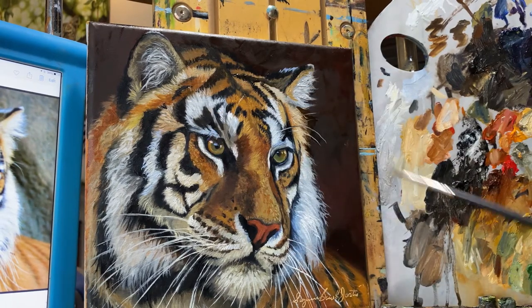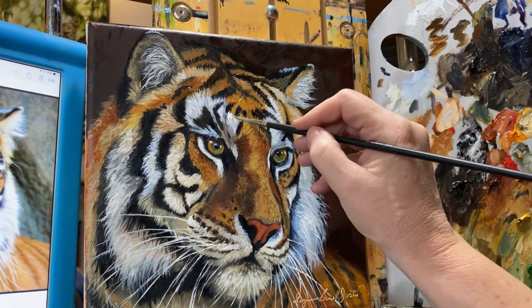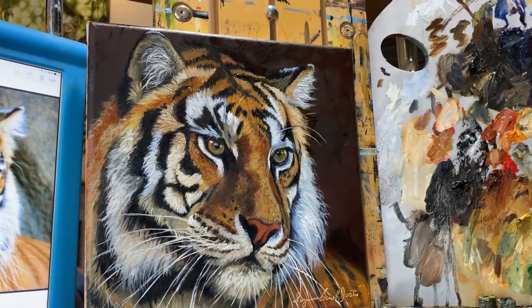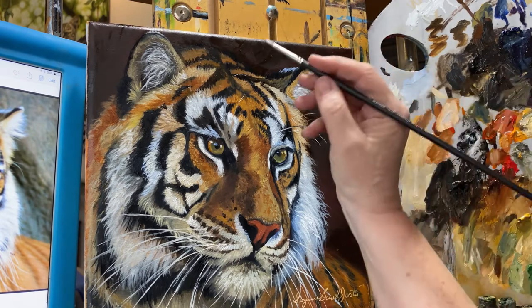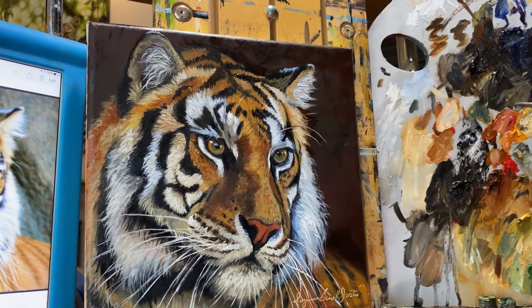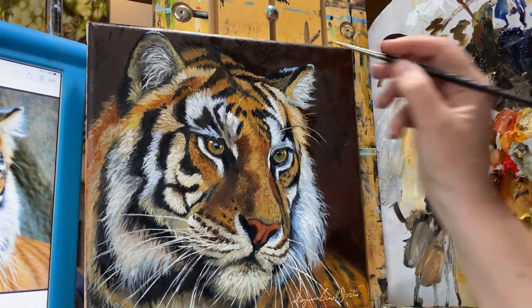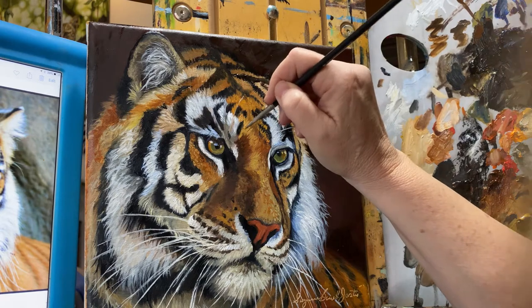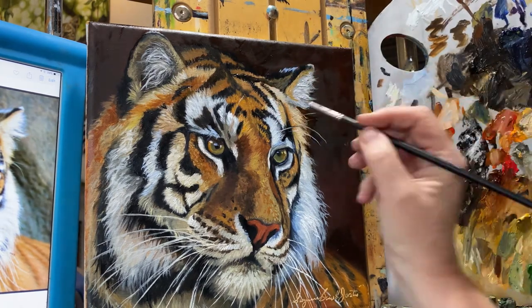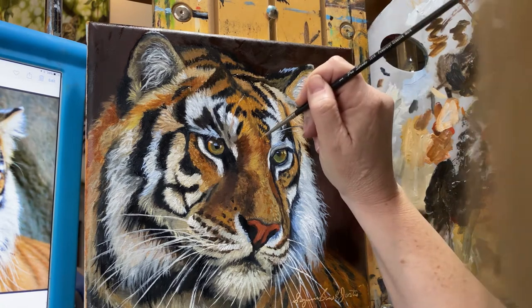Difference is I'm not trying to make this tiger look like this specific tiger. I just need it to look like a tiger. I'm gonna put a couple little bit more of these cadmium yellow deep in some of the areas through here. They seem to be really shiny and stand out. I kind of like that.